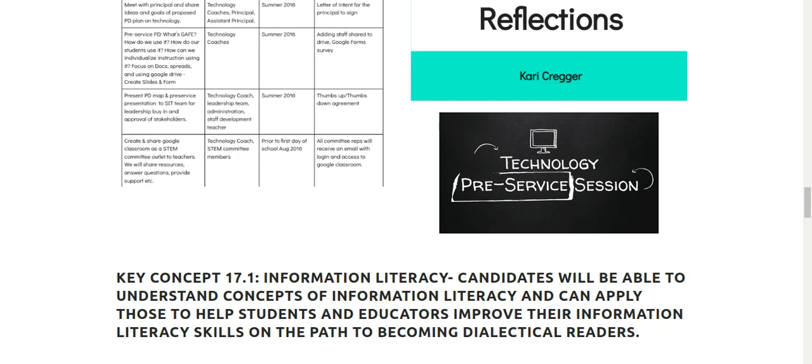That really showed me the kind of learning deficit that was in our school. I found a lot of the support staff didn't have knowledge because they weren't provided those professional development opportunities in the past. So it was really helpful for them to be part of this session and learn more and dig into the basics.